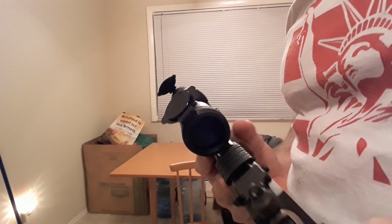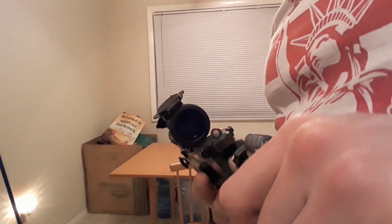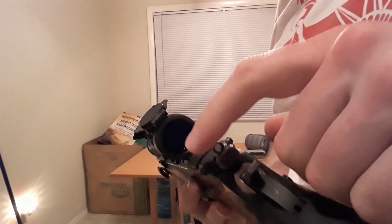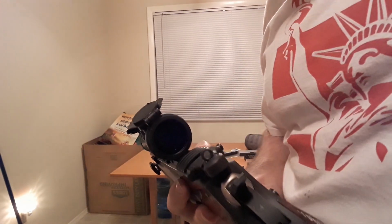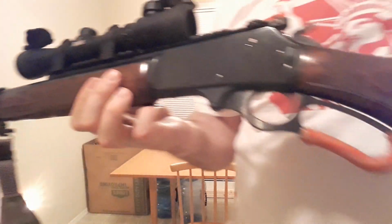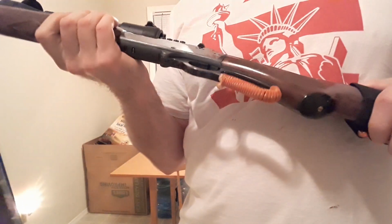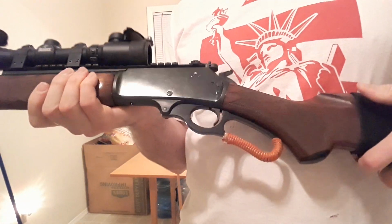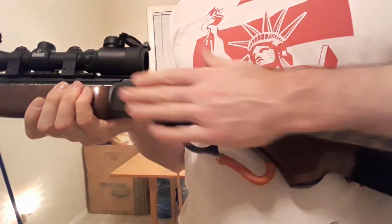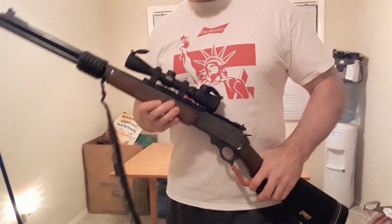I got the ghost rings for my backups, or if I'm going strictly into bear country, I'll take the scope off and run with the iron sights by themselves. And look at how polished they did it, the really good bluing job right out of the factory. It's like a mirror finish here. It's super nice. The Marlin company did a really good job.